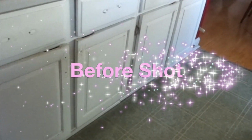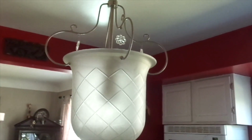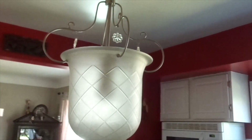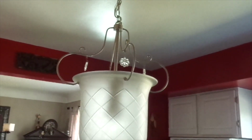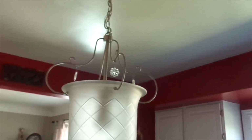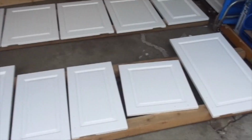So this is just a before shot. We also got a new kitchen chandelier, I guess, or lighting. So this one will be coming down, and we'll be putting up a new one. So I will show you that when we get that up.